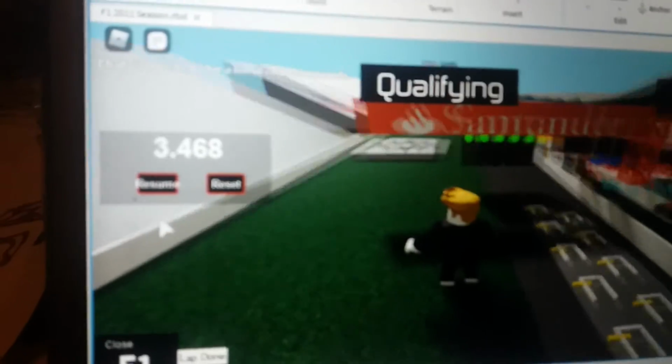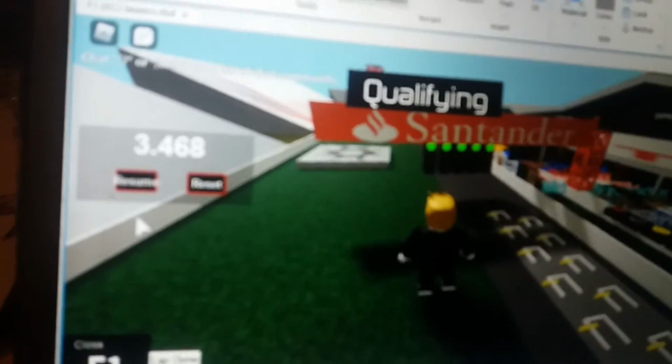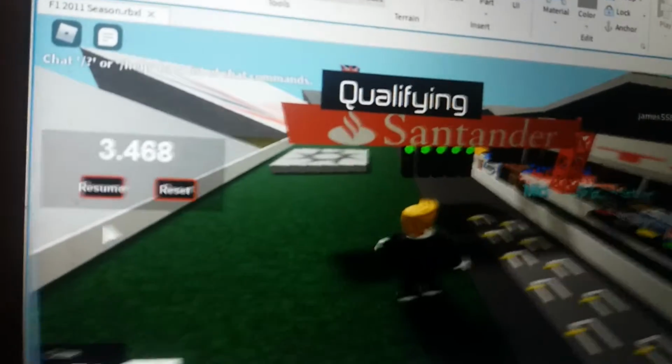A good personal lap for the Toro Rosso Swiss driver, and that's going to be ahead of Jaime Alguersuari, who didn't set a lap at all. So next up is Mark Webber for Red Bull Racing.